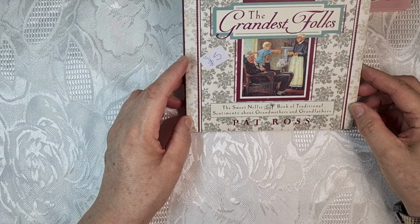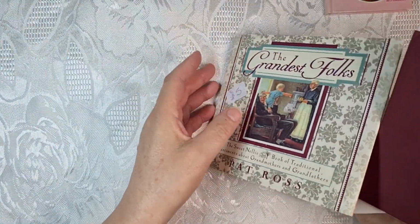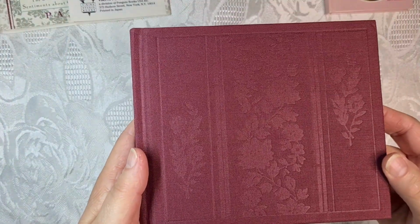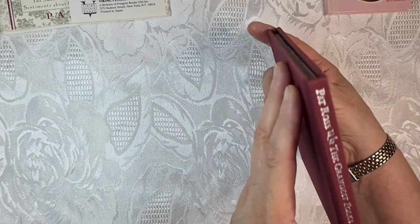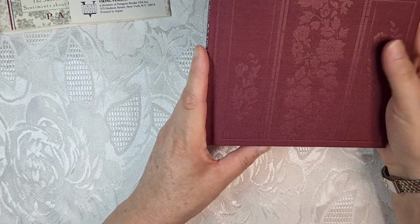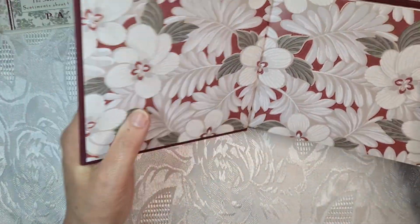And then this one says The Grandest Folks. Traditional sentiments about grandmas and granddads. But look at this. Look how gorgeous that cover is. I just absolutely love it. I want to make this into something. This is my favorite color. It's got floral embossing on it. It's beautiful. I'd want to try and keep the end pages.